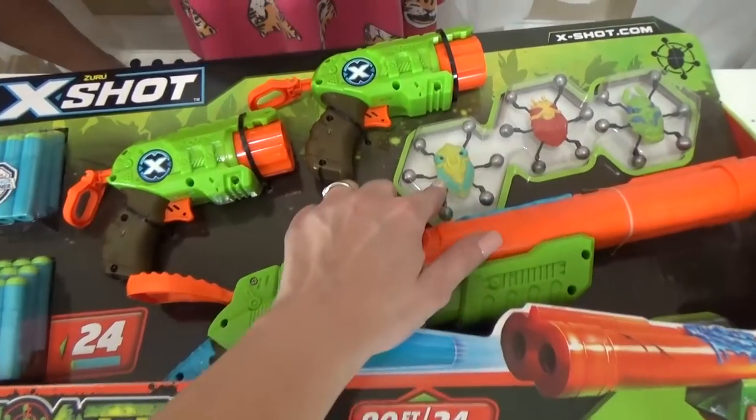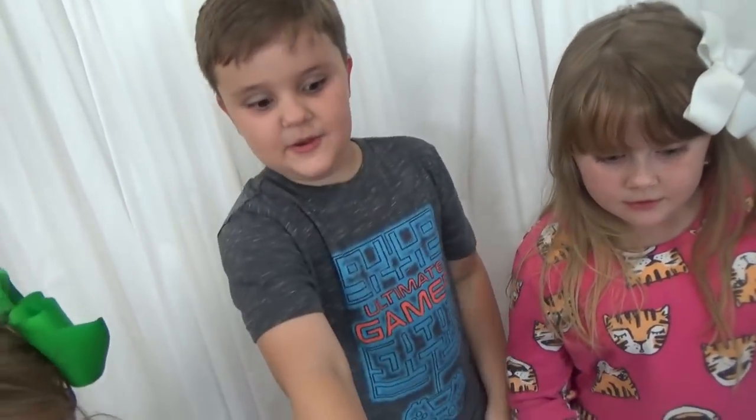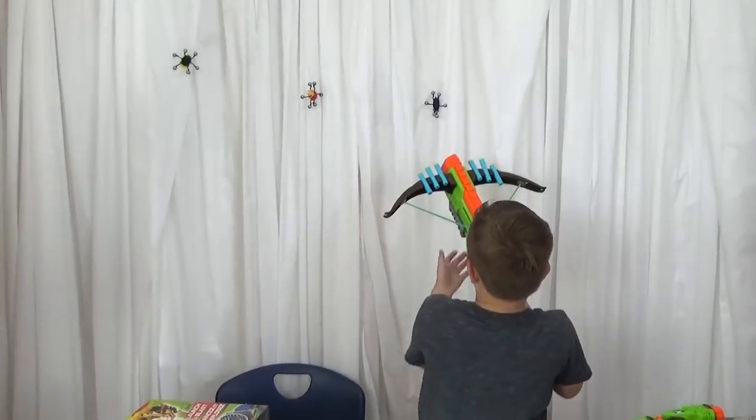So you actually get to shoot at the little bug things. So look awesome! Which one do you want to do first? Maybe the crossbow. Okay. Get him, Jackson! Get him!